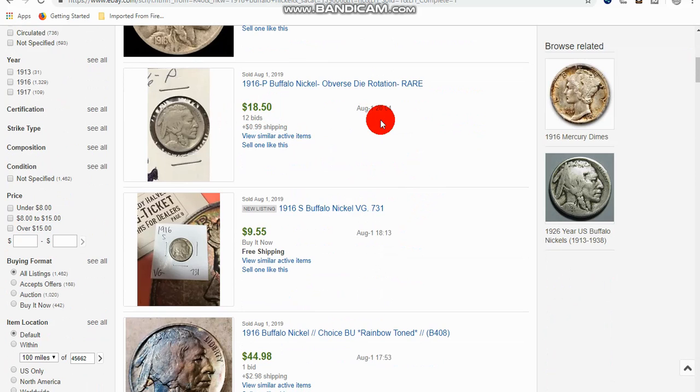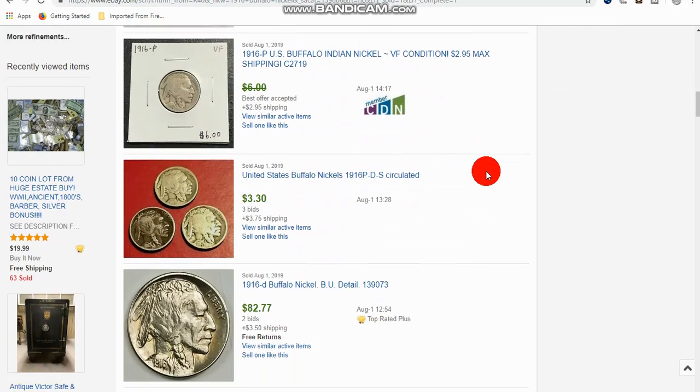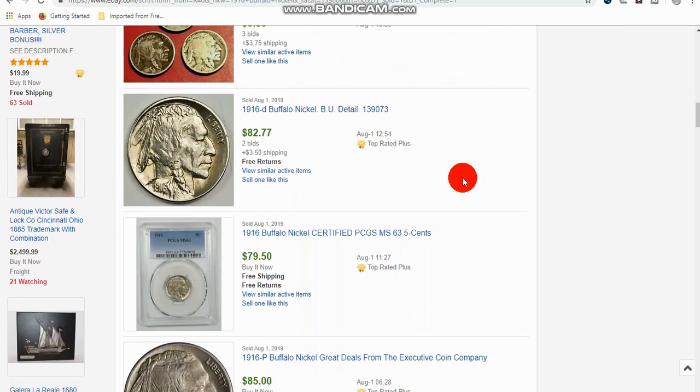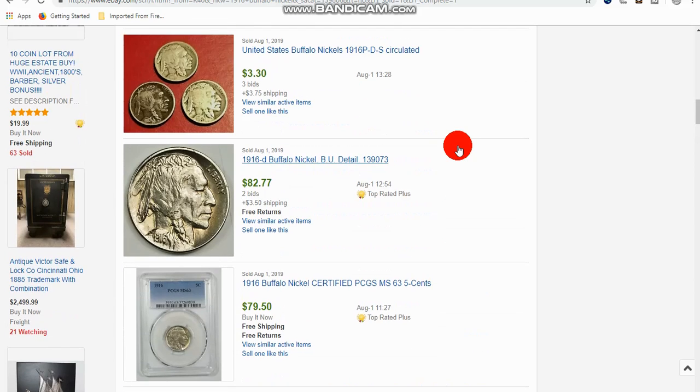But you can kind of match your coin to these coins here and get an idea of what they're actually going for. That way you're not too confused about values, because value is based on the mintage, the actual production number whenever they were minted, as well as the condition that they're in. I see a lot of cleaned coins, a lot of no dates, and like I said, those just don't have the value that they would normally have.